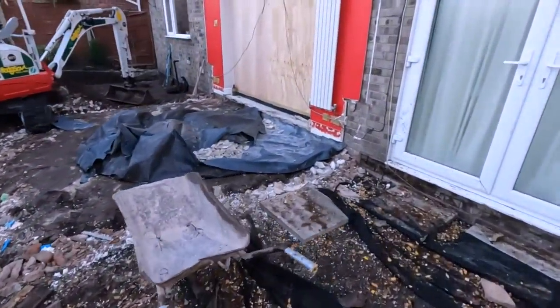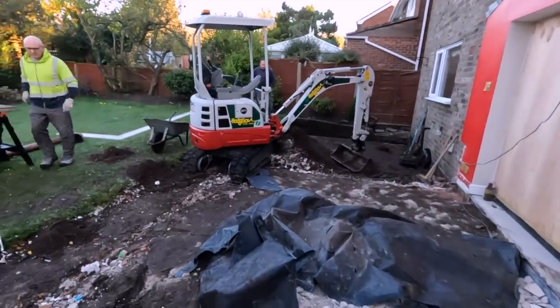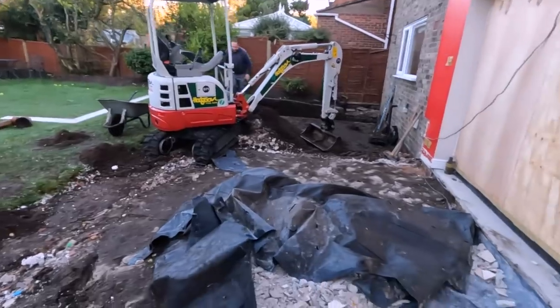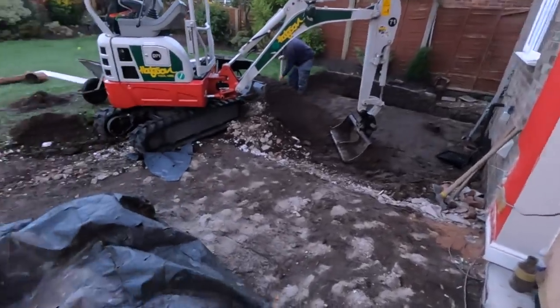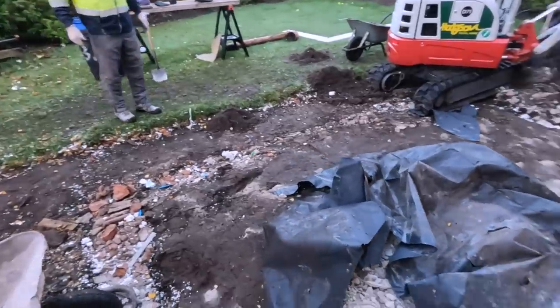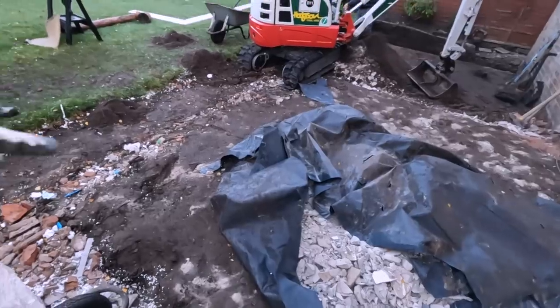Right, day two. It's just gone 8 o'clock and we're already full steam ahead. Jason's been here again, got the skip reorganized, so we're going to be able to fill that skip up a little bit before we keep piling up. Obviously you saw yesterday, conservatory's out. Just a bit of concrete to get.